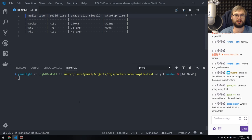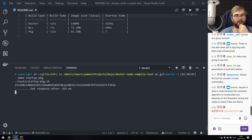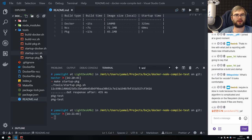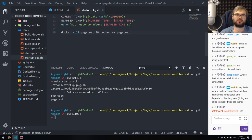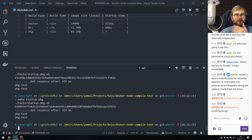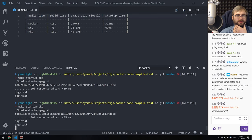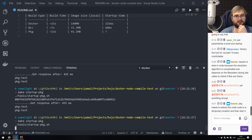And now we can actually make start PKG. So this is what I want to test. That's actually long. That is interesting. Yeah, requires definitely slow. I'm really curious, why does PKG take longer than the just NCC compile thing? This doesn't make much sense. Let me just rename this to kill as well. Yeah, it's actually longer than the normal node, even though the image size is smaller. Huh. I guess there is an overhead in packaging everything together. That is interesting.